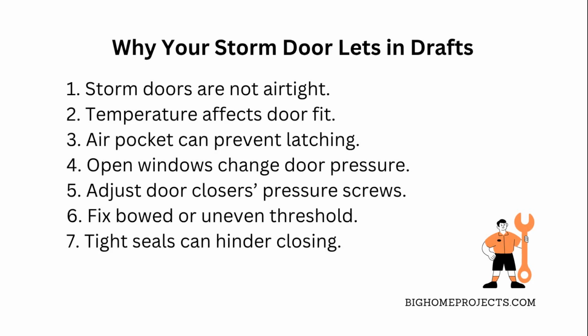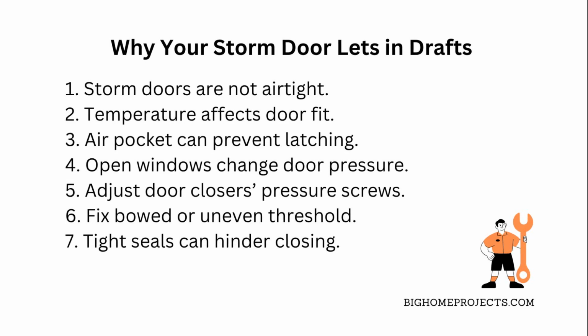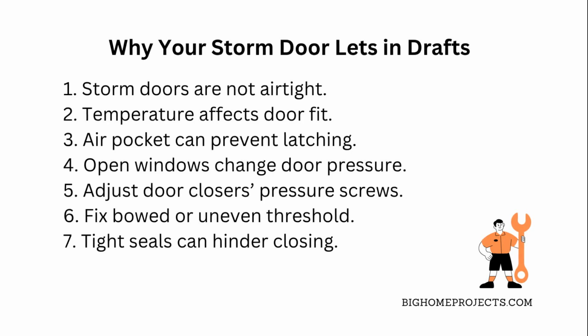before installation. Sixth, if your storm door doesn't close smoothly or feels loose, check the closers. They usually have screws you can tweak to adjust the pressure. Seventh, sometimes the threshold might be bowed or uneven, which can cause gaps or sloppy closure. That's something a good contractor should fix during installation.